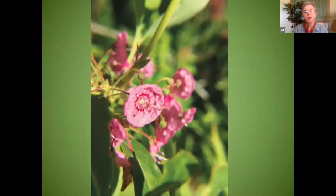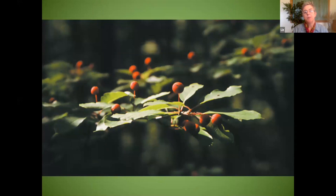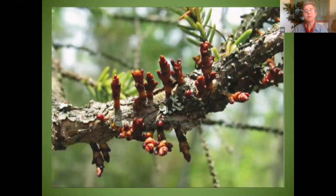And in these swamps, we have sheep laurel, mountain holly, and this really cool thing, which is dwarf mistletoe, which is a parasitic plant on black spruce. So black spruce is part of this natural community. You can see the black spruce needles back here. But this plant is growing right in the cambium of the wood. It's just rooted in the wood and is sucking nutrients from the wood.